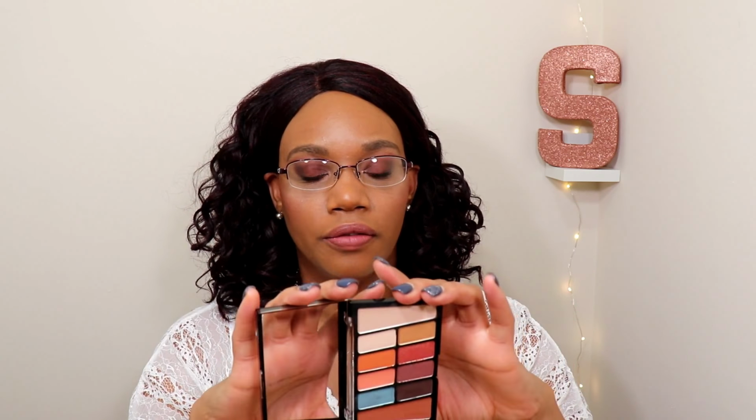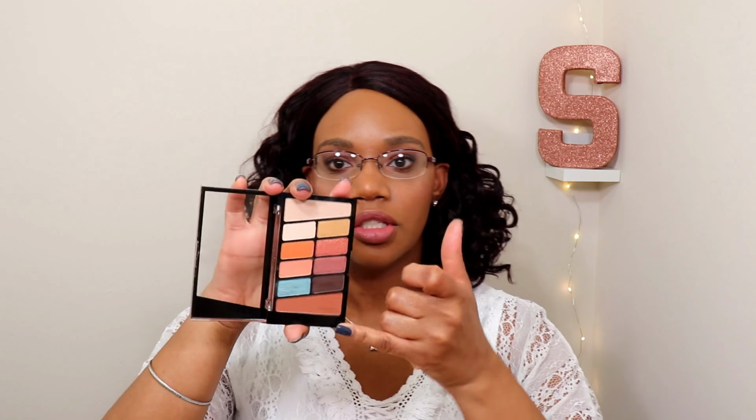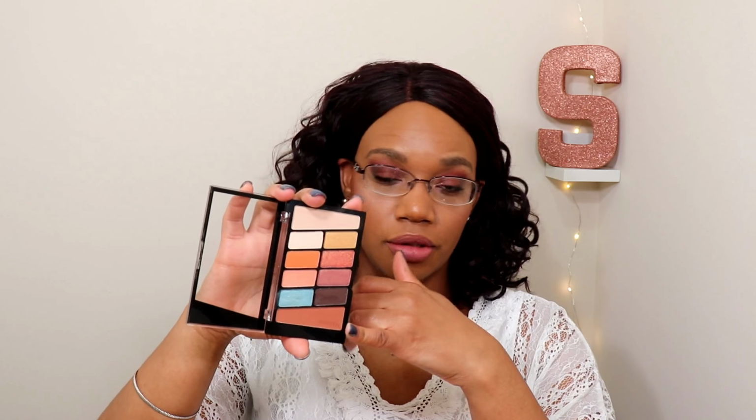This palette retails for $4.99, and I think for $4.99 it is worth it. If this is a type of color scheme that attracts you, I do think it's worth picking up to try out. These two transition colors, I do think they're really nice. This color especially is not really my cup of tea, but I did use it just to see how it would show up on my skin. And this is what it looks like here.